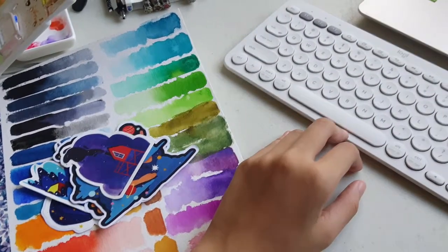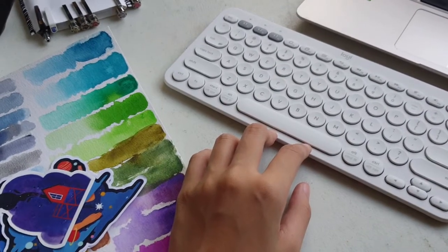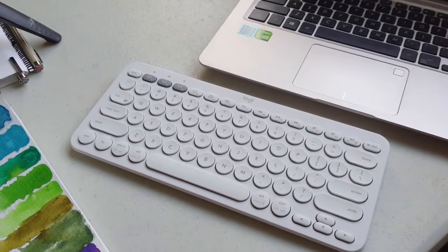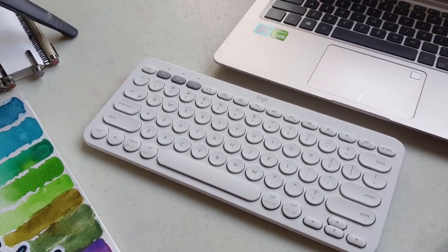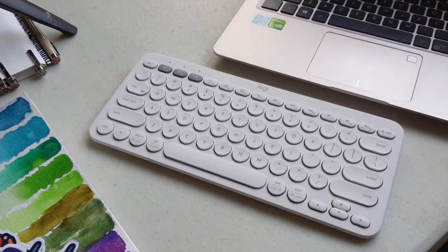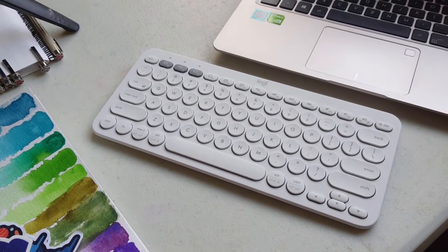I got a Logitech keyboard because my laptop keyboard has been glitching the past week, and it's so annoying that I had to connect an external keyboard just so my productivity doesn't get compromised.